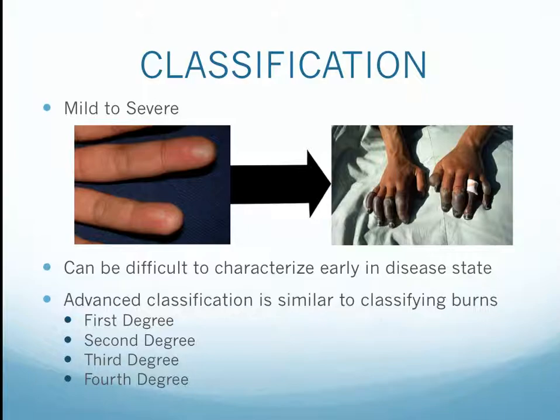Classification. This is pretty easy, worthwhile to go through. If all you get out of this talk is to understand mild to severe frostbite, great. It's quite easy, and I'm sure you probably already knew this before the lecture began. We can see very mild frostbite, with little blisters, maybe just little lesions forming on the fingertips, all the way to those terrible spider-looking fingers. Very large bloody bullae across the fingers there. Early on, it actually may be quite difficult to characterize how significant the disease is when somebody comes to you with frostbite.